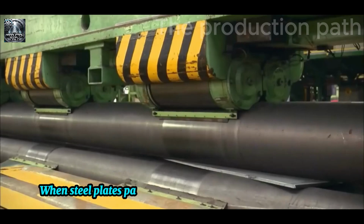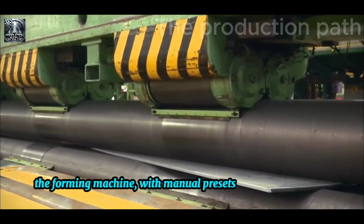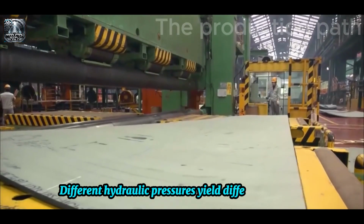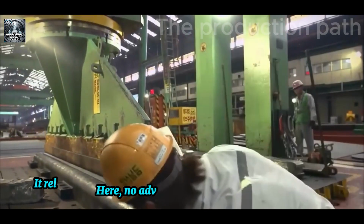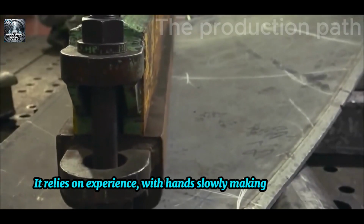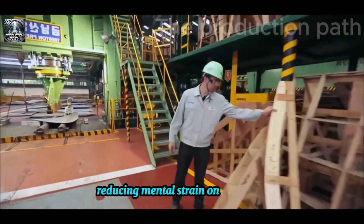When steel plates pass between the upper and lower rollers, the forming machine, with manual presets, rolls them into the required angles. Different hydraulic pressures yield different results, but they can't be used as is. Manual adjustments are needed for secondary corrections. It relies on experience, with hands slowly making adjustments. Fortunately, there's an assisting tool, reducing mental strain on workers.